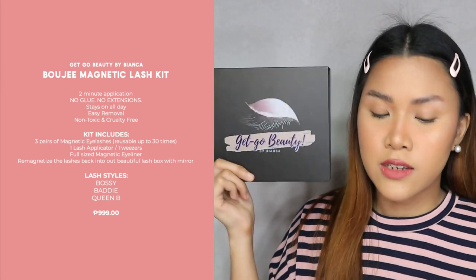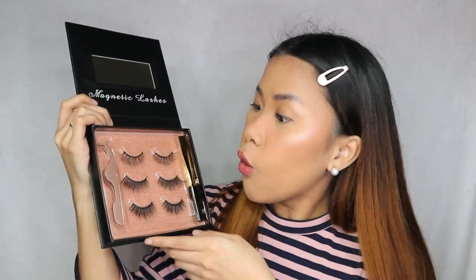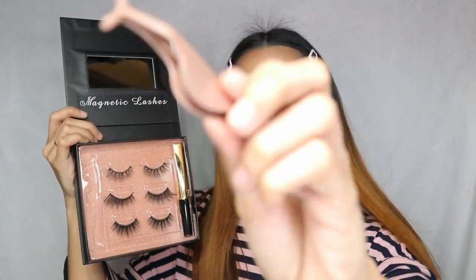Ah, ito yung box, reimagined. Going to open it for you guys. Ta-da! Super cute, guys. And may mirror pa siya, oh. Bongga. And makakagay dito, magnetic lashes. Oh my God, ganyan ko lang nakita to, guys. Rose gold yung tweezer. Oh my God, I love rose gold.